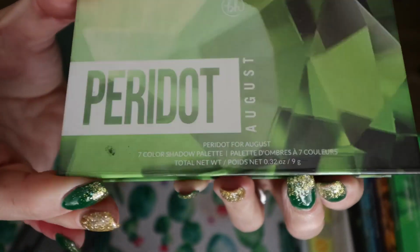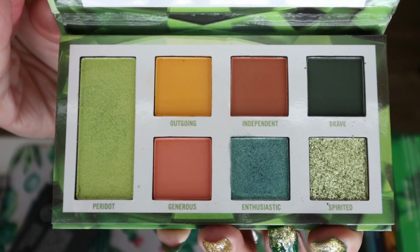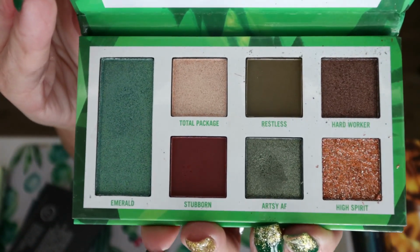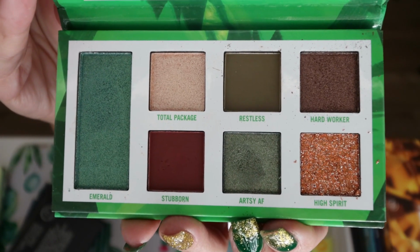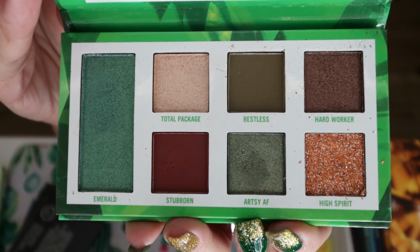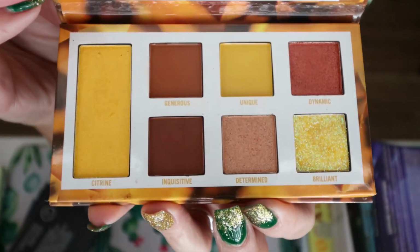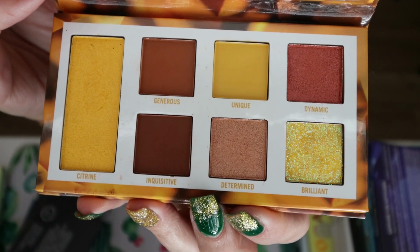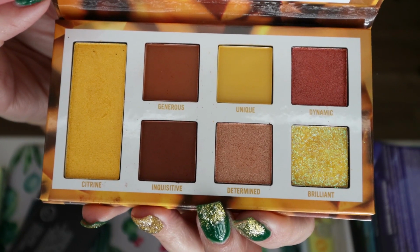I also have the Peridot palette because I love the really fun green color story. Same reason I kept the Emerald palette, not to mention the quality of the old BH palettes are so good. This one is really fun. This is my go-to St. Patrick's Day palette. The Citrine is my birthstone, so I had to keep it, but I also just love the yellow mustard brown color story. For me, if I'm gonna do a brown neutral look, I love it with yellow. One of my favorite combinations.